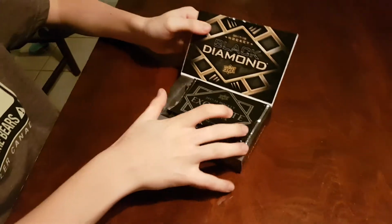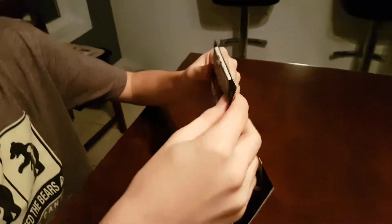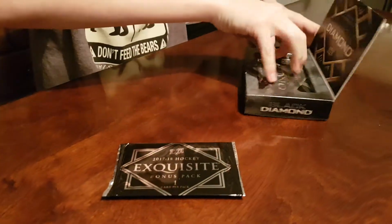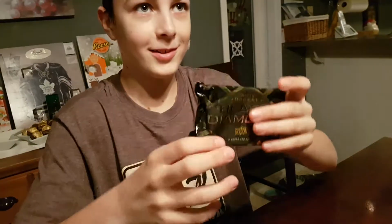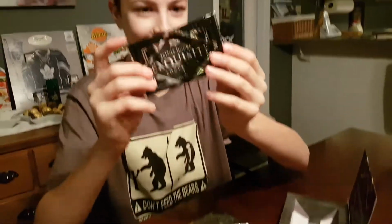Here it is. Here's the 2017-18 Exquisite. And right below it is the five cards. Pretty heavy, really heavy. Wow. So I'm gonna open up the Exquisite pack.